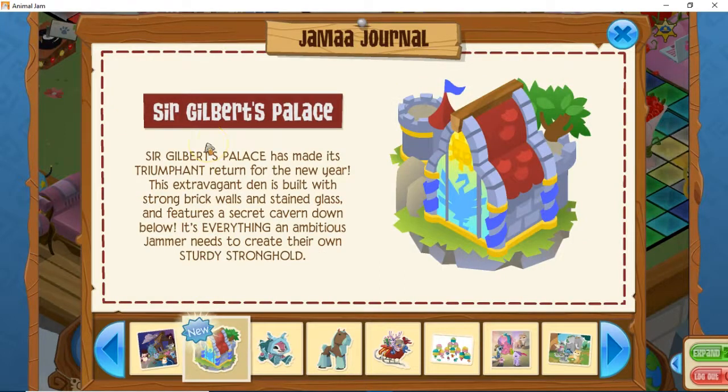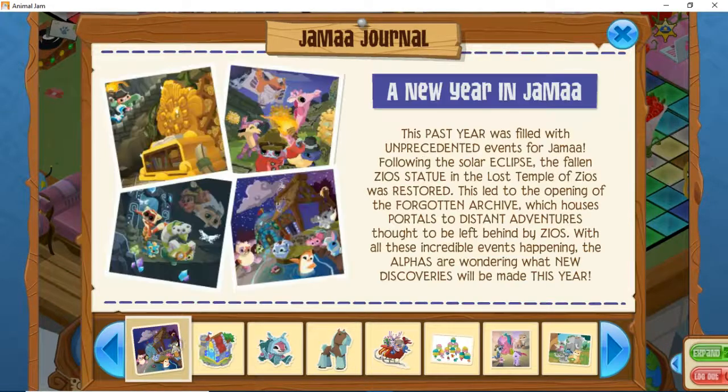Sir Gilbert's Palace. Sir Gilbert's Palace has made its triumphant return for the new year. This extravagant den is built with strong brick walls and stained glass, and features a secret cave down below. It's everything an ambitious jammer needs to create their own sturdy stronghold. So guys, you better pick up yours today, or else it will be a little too late.